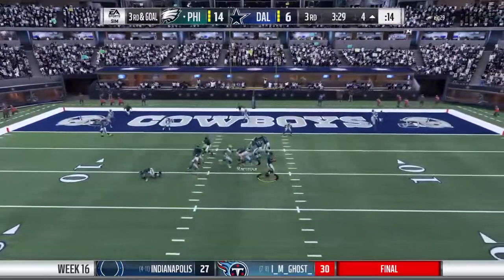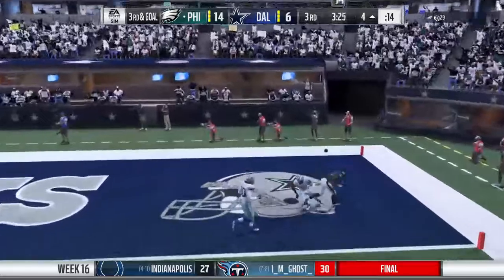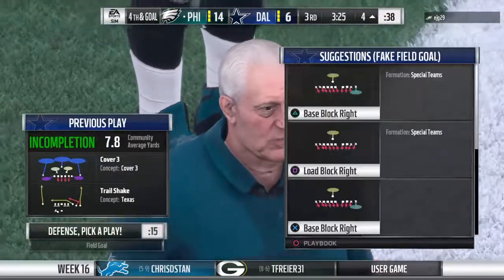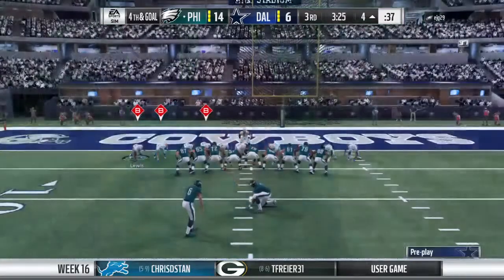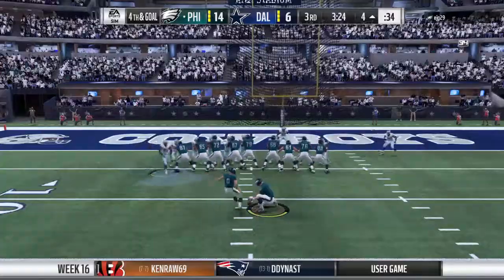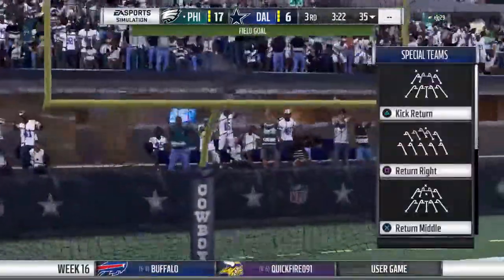Wentz. Now he's forced out right. And that is incomplete. Brandon, some of those windows of throwing the football that exist when you're between the 20s, they don't exist when you're this close to the goal line. But as a former DB, I liked it closer to the goal line. Tighter windows made it easier to cover people, actually.